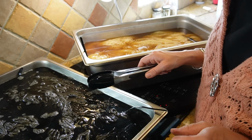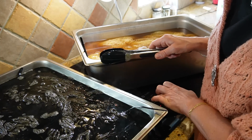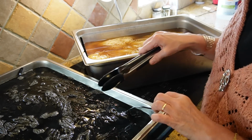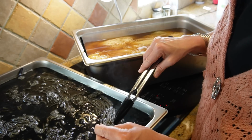And remember, this has heat on now. You don't want it to boil. In fact, I should turn it down. You're just simmering. That's all you're doing, is simmering. And you'll simmer for hours, and you come in every once in a while and push it down.